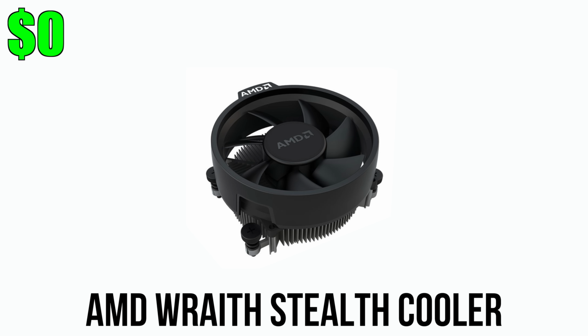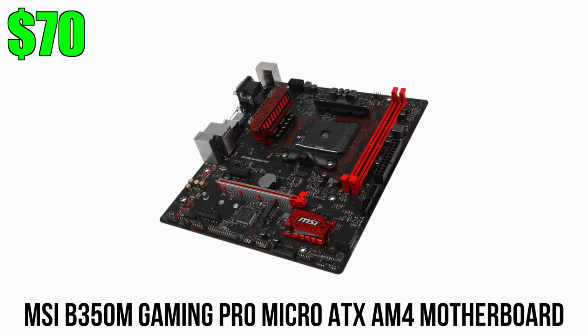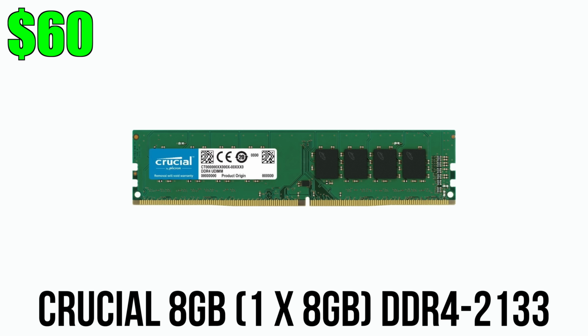We don't need a CPU cooler since it does come with one, however we do need a solid board to overclock that bad boy. And the one I picked up for the build is the MSI B350M microATX motherboard, which costs only $70. I've used this one a few times before on the channel and I really like it. I had no problems using it and overclocking is very easy. It supports up to 32 gigs of RAM, features one M.2 slot and 4 SATA ports. It does have 2 DIMM slots however, so I went with only 1 stick of RAM from Crucial in case you guys need to upgrade later down the line.